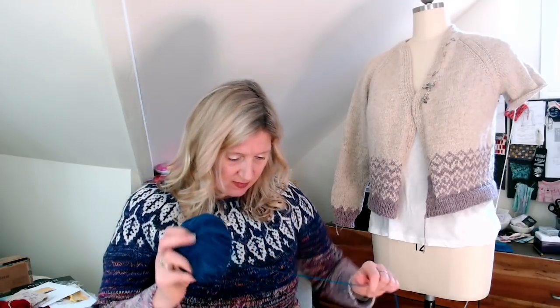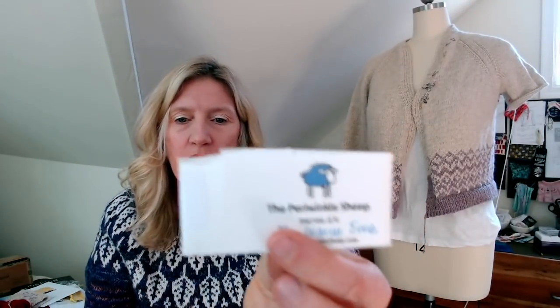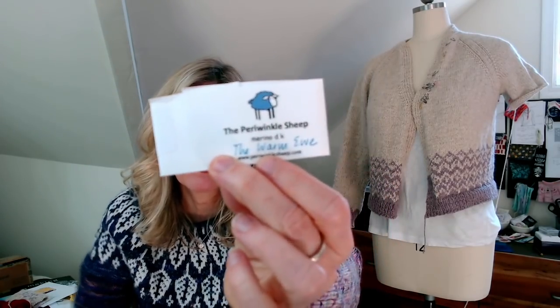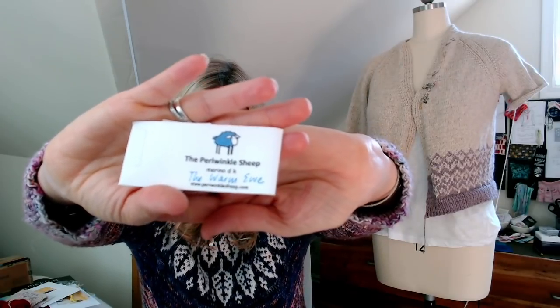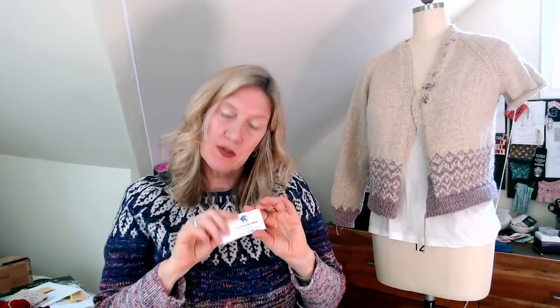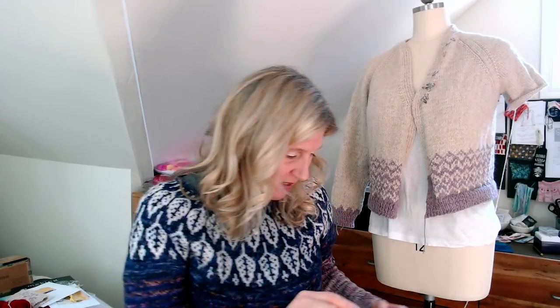Let me tell you about the yarn. The yarn is a DK weight superwash merino from the periwinkle sheep. That's probably why I said periwinkle. The color is called the Warm Ewe. The Warm Ewe is a local yarn shop in Chatham, New York, which isn't far from Rhinebeck area. And I have friends that have houses up there, so I was up there last winter shopping and saw the yarn shop, and we ducked in.